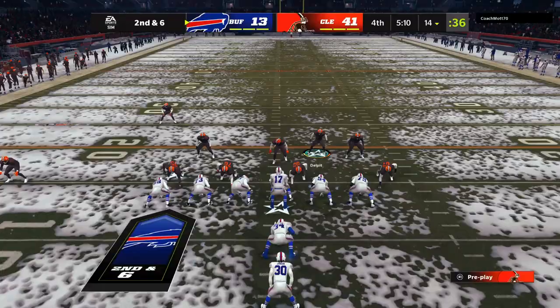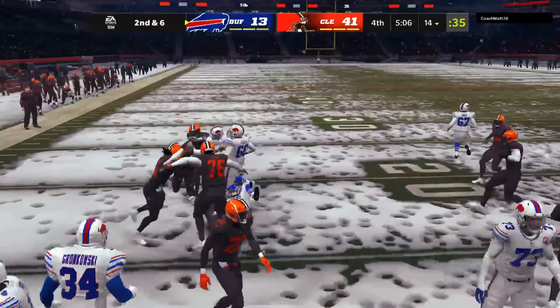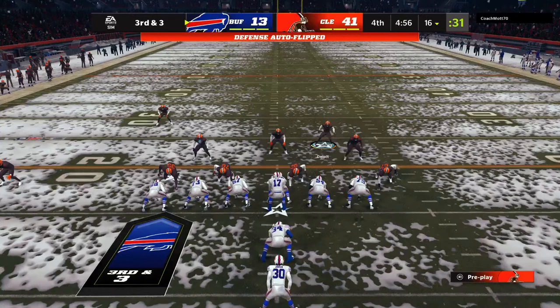Well, he gets attended to. We'll step aside. And a very short pickup there across the 15 to the 16. The Bills on third down. They've converted three out of five thus far.